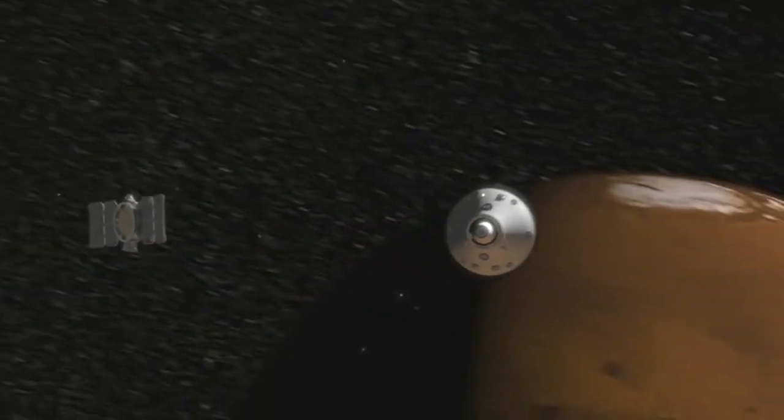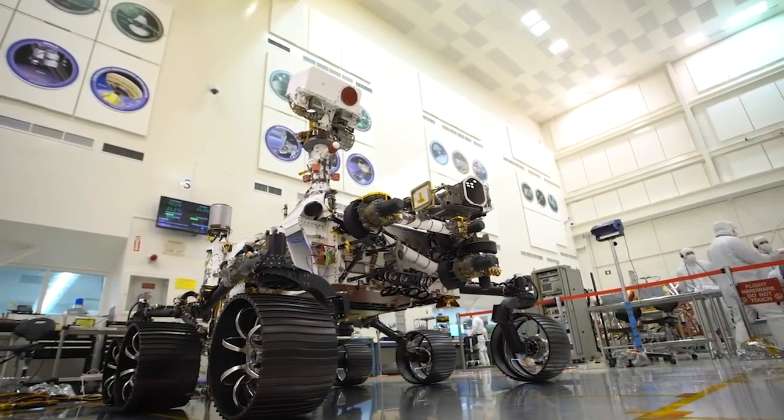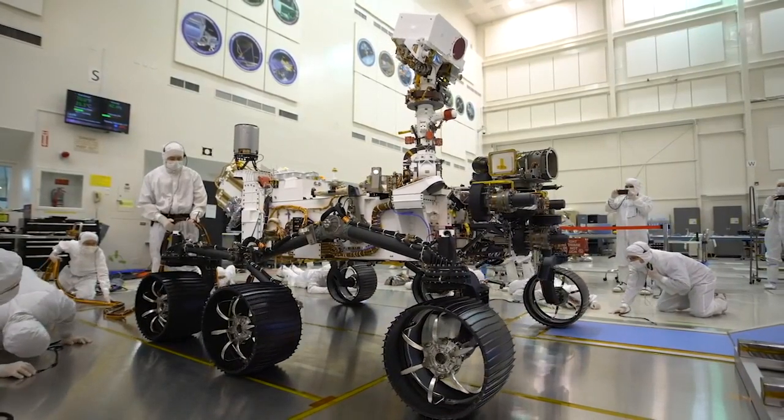or in the future, when astronauts come back to Earth from exploration missions to other worlds. We send things all over the place, and the next big mission is, of course, Perseverance, and it's going to Mars. And so when NASA wants to send a new rover to Mars, what do you do?